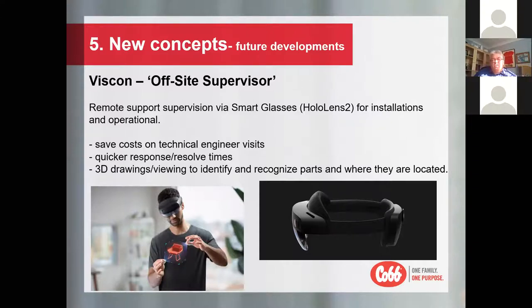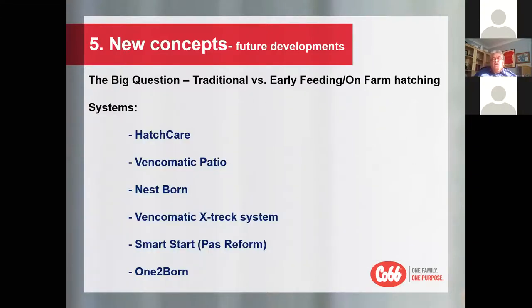So that's quite good. I see that can be used in a lot of applications going forward, not just in hatcheries. And then the big question really is about traditional and early feeding or on-farm hatching. The different systems we have are HatchCare, which is the one in the hatchery, and the on-farm systems: Vencomatic, the Patio system, Nestborn, the Vencomatic Extract, which has taken over from Patio, Smart Start from Pas Reform coming through, and One2Born.